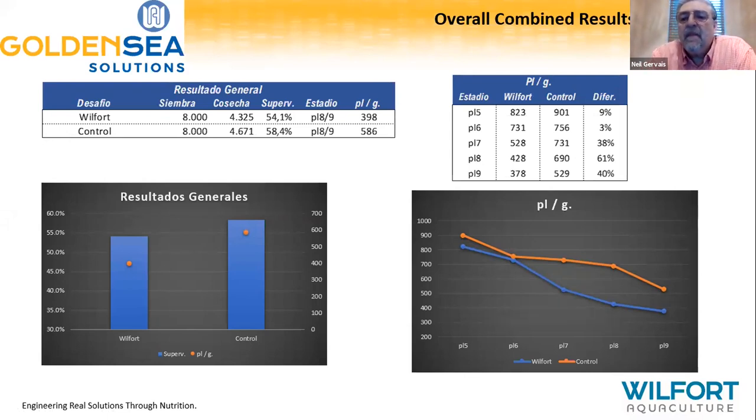Next to that is how the animals compared from PL5 to PL9 in their growth. In PL per gram, they started out without very much difference, but in the last 3 days, the Wilfort animal was able to increase its growth 38, 61, 40% over the control.